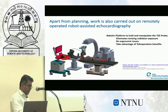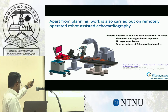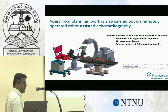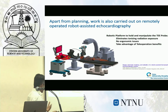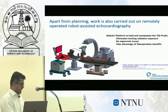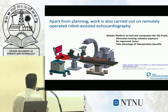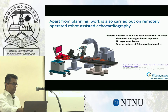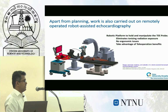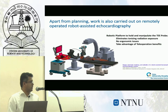And also there are a lot of ergonomic problems, like you have to control it and keep it steady and so on. Also, this is done while fluoroscopy is taken, which means there is an exposure to radiation. We wanted to reduce that. With this robotic system, with the teleoperating system over here that could be a bit farther away from the actual scene, they reduce the radiation exposure, and there are no ergonomic issues that come out of it.